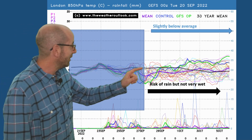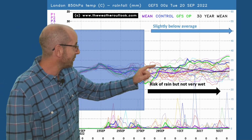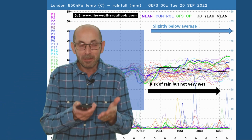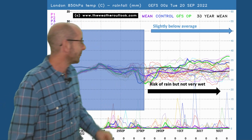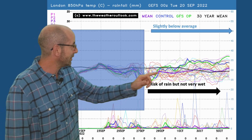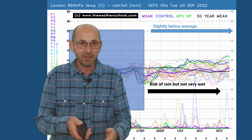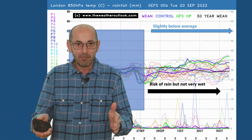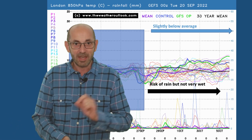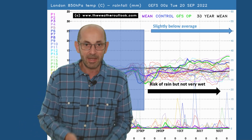So here are the air temperatures for London, and there's a thick black line, the 30-year average. The thick purple line, the ensemble mean, is below it for much of the second week. Hence, slightly below average air mass temperatures. Towards the end there, the purple line does tick upwards and it climbs above the black line for a few days, just a little bit. But the general theme through the second week is for slightly below average temperatures at the 850 hPa level, so 1,500 meters or so above our heads.